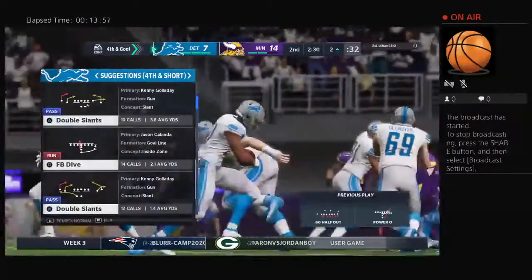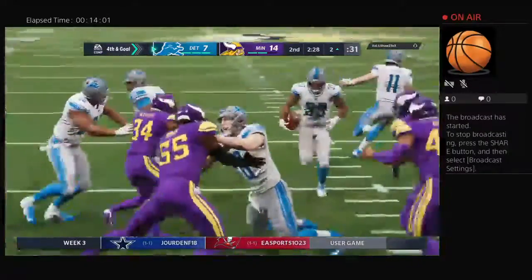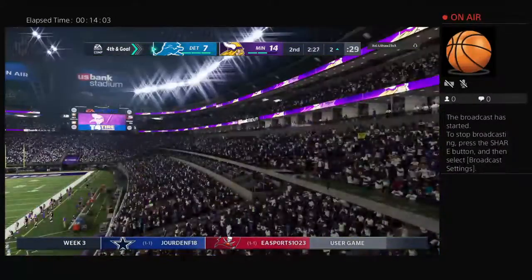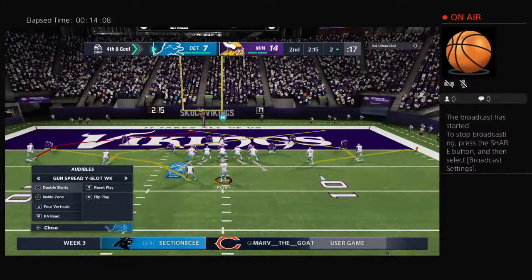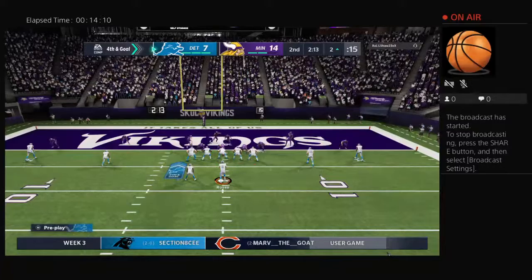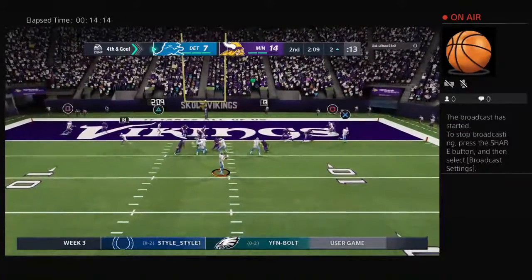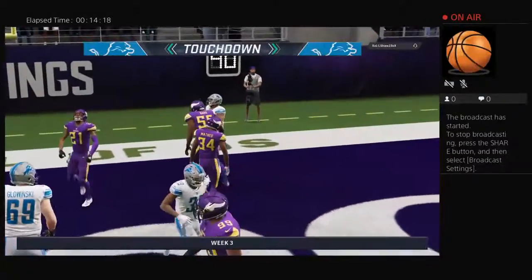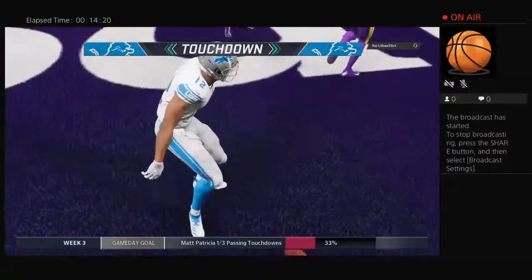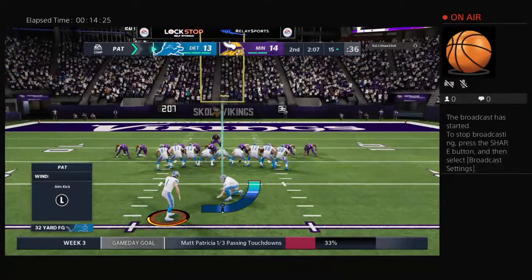They're going on 4th down. Rosen. He's got his man. It's caught for a Lion touchdown. Allen Robinson. His first touchdown of the new season. And the Lions are an extra point away from tying this thing up. His kick is good. That ties the game at 14.